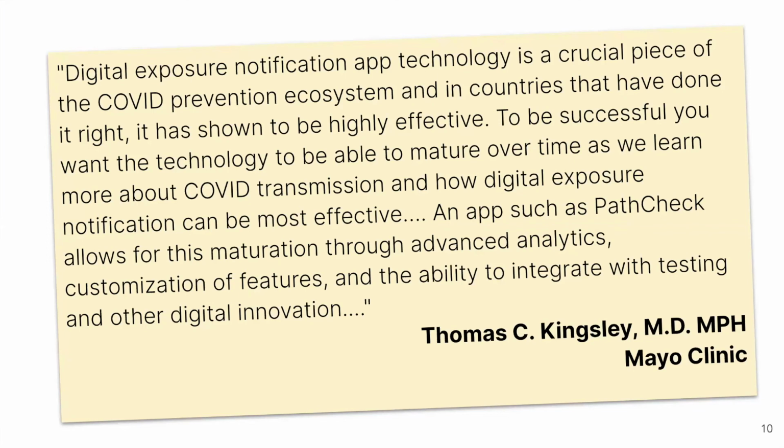I want to end on a final note here. This is a quote from one of the amazing epidemiologists that we work with at the Mayo Clinic. And I think this comment really brings to the front the most important value proposition in this area for choosing to use a full-featured app. And that really is that this is a developing field, that over the next 30 to 90 days, we're going to go from a solution that works, which is what we have now.